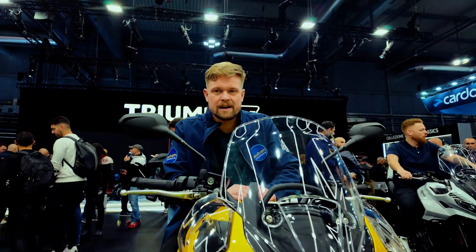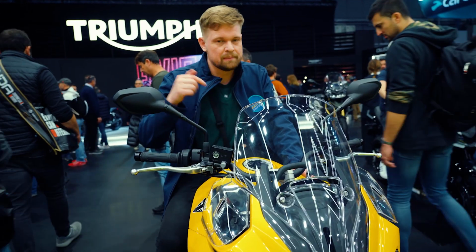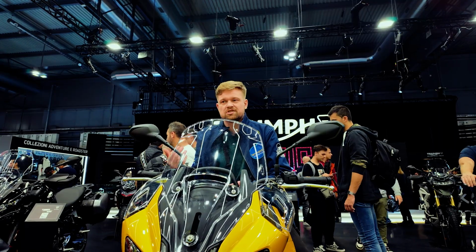But this is the Tiger Sport 800 from Triumph for 2025. I love this yellow, do you? Let me know what you think of this bike in the comments and if it's something that you take on a tour or if the triple just isn't for you.